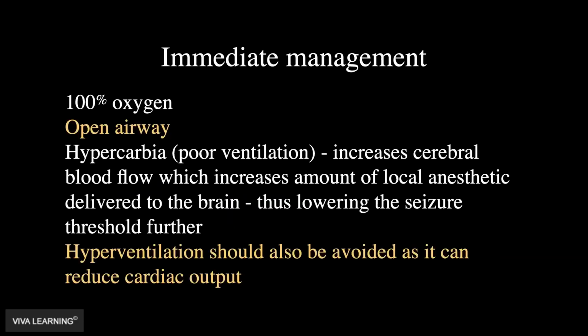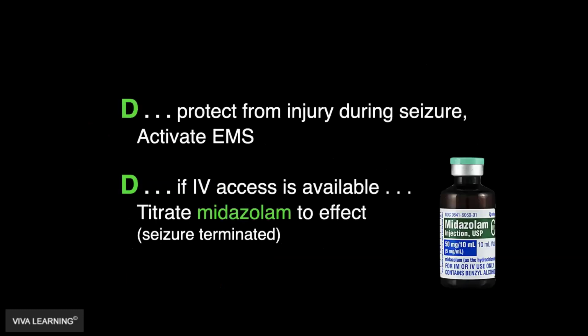Now, hyperventilation, meaning if you're bagging people, that should also be avoided, so don't bag people like crazy, like a race sort of thing. Really want to bag at 12 to 20 per minute in adults, because over bagging people or over ventilating people can reduce cardiac output in and of itself for a variety of reasons.